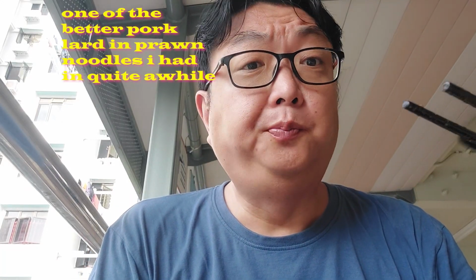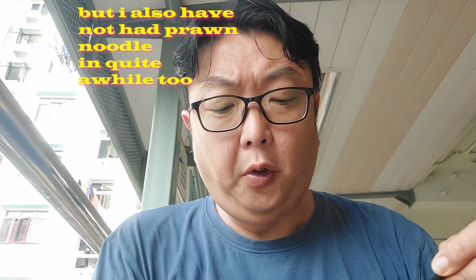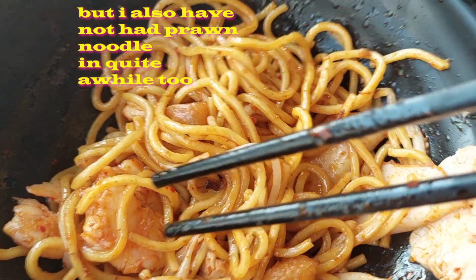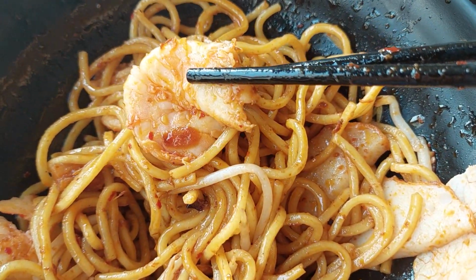Looks good. Tastes good too. One thing I do like about the noodles here, they put a lot of the pork lard oil into the noodles, so the noodles here are actually quite flavorful.